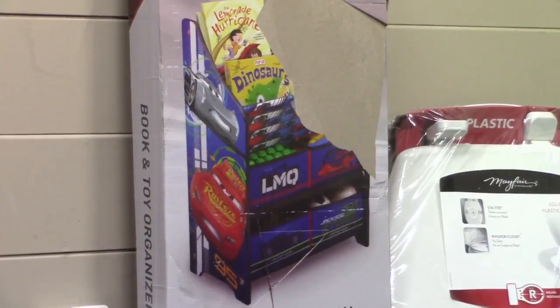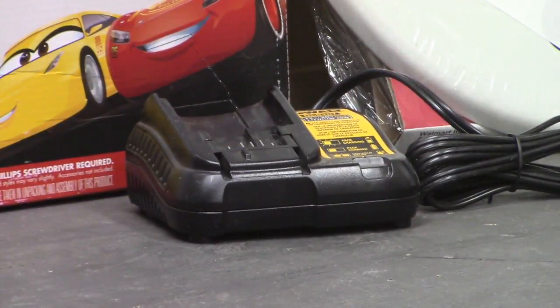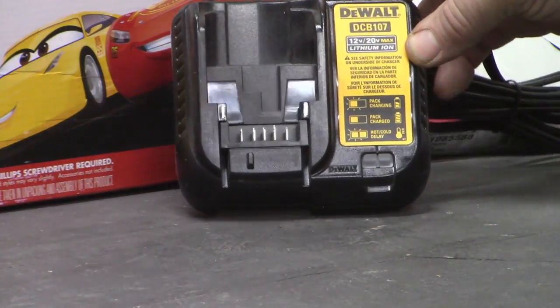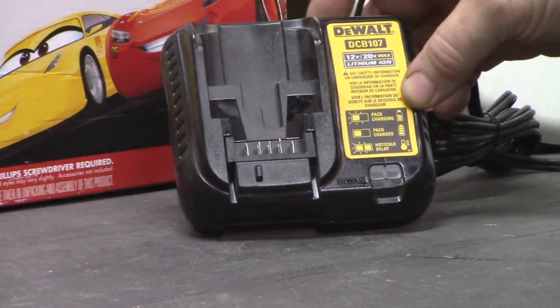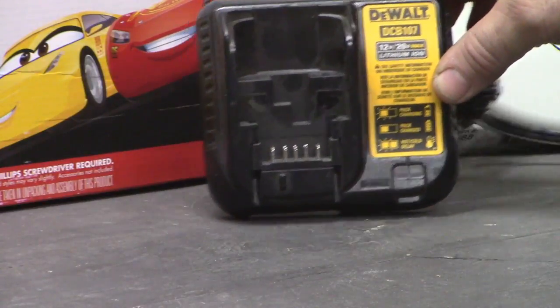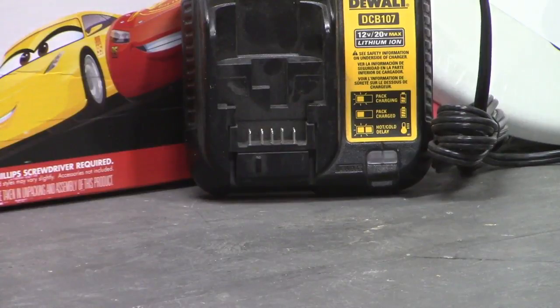All right, we got a Cars 3 toy organizer. Next thing we got is a DeWalt charger. All right, now I want you to pay attention to this charger here. This is a DeWalt charger for a 12 volt or a 20 volt. We sold one last night, and a fella came in and said it wouldn't fit his DeWalt tool, and so he didn't take it. And so I want you to look good at this, and if this is the one that fits your tool, and you want to make an offer, that's great.